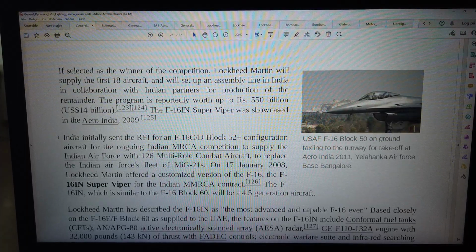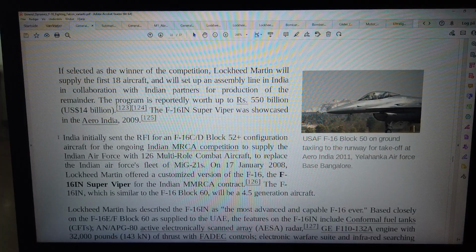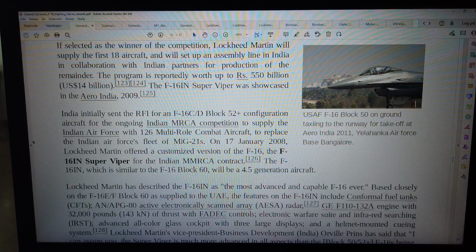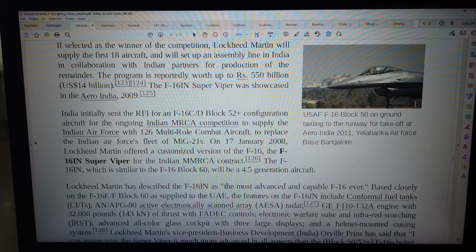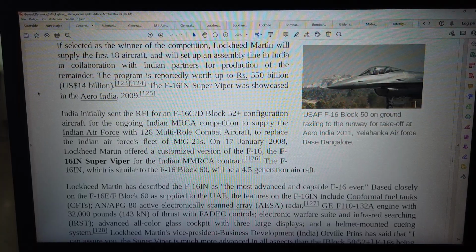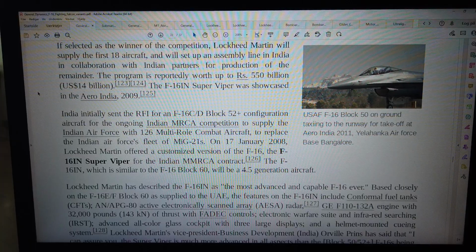USAF F-16 Block 50 on ground taxiing to the runway for takeoff at Aero India 2011, Yelahanka Air Force Base, Bangalore. If selected as the winner of the competition, Lockheed Martin will supply the first 18 aircraft, and will set up an assembly line in India in collaboration with Indian partners for production of the remainder. The program is reportedly worth up to Rs 550 billion, or $14 billion.